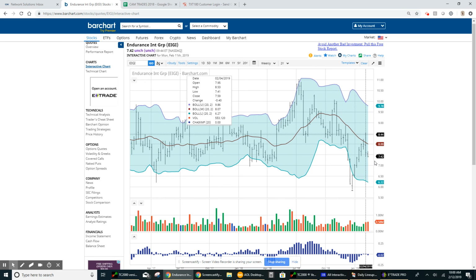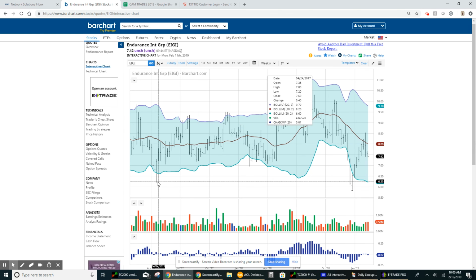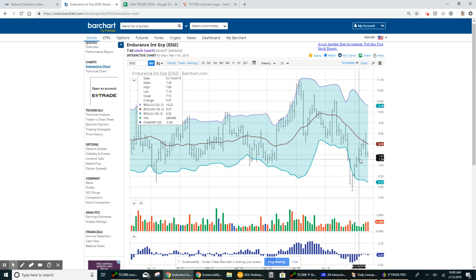So the stock is back around support in this area. This was an excessive move, like this was an excessive move. So we're basically in this area bound by about 7.25, and the area that we broke down from around 8.5. I'm looking for this to consolidate in this neighborhood and move back up to the $9.50 area.